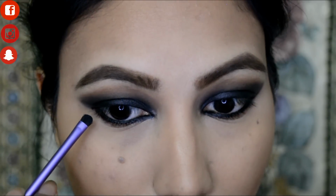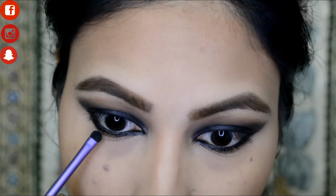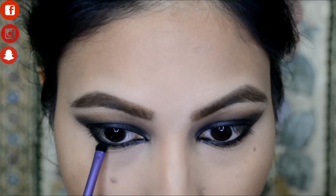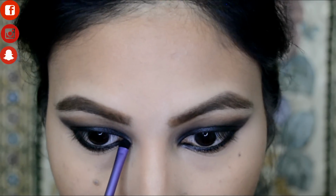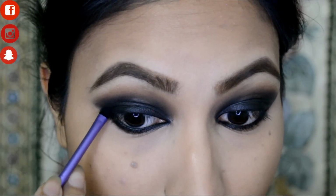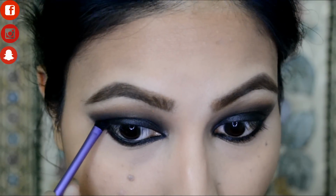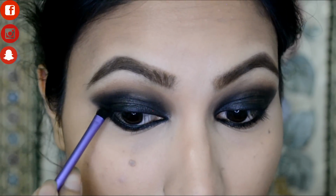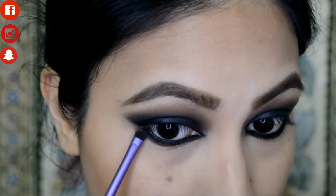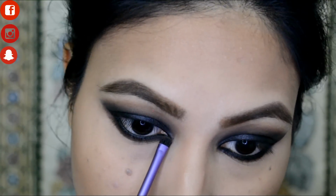And now to smoke out my lower lash line, I'm again going with that black eyeshadow. And I'm just going to smoke this out. Deepika had a very intense black smoky lower lash line, so I'm just going to create that. And I'm also going with this brown shadow just to smoke out further. And I'm just going on this area. I'm not touching the black.